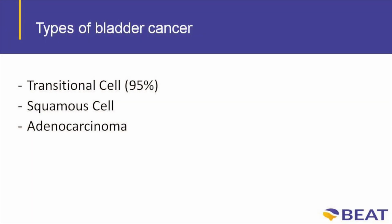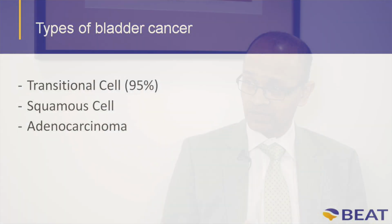The pathology results that you can get back after a bladder tumour has been resected can be quite complex. The first thing that we look at is the histology, which means what it looks like under the microscope. The first question is, is it a bladder cancer? Bladder cancers are technically called urothelial carcinoma, and there are a few different varieties. The most common variety, which is 95% of bladder cancers, is called transitional cell carcinoma. But you can get rarer varieties called squamous cell carcinoma and adenocarcinoma as well. Knowing which variety is important because the treatments are slightly different depending on which variety it is.